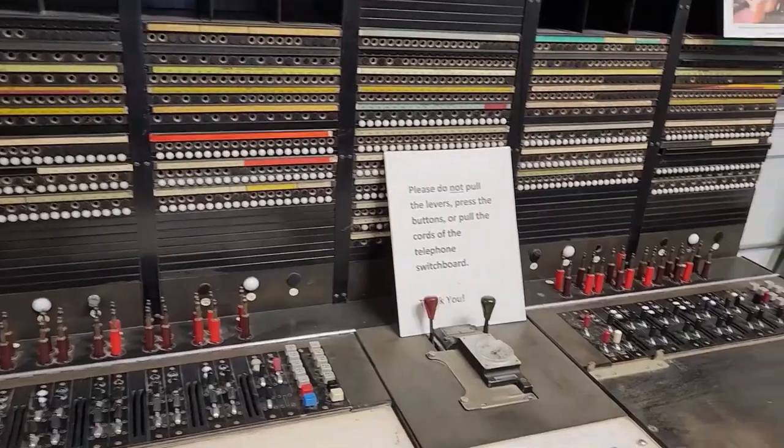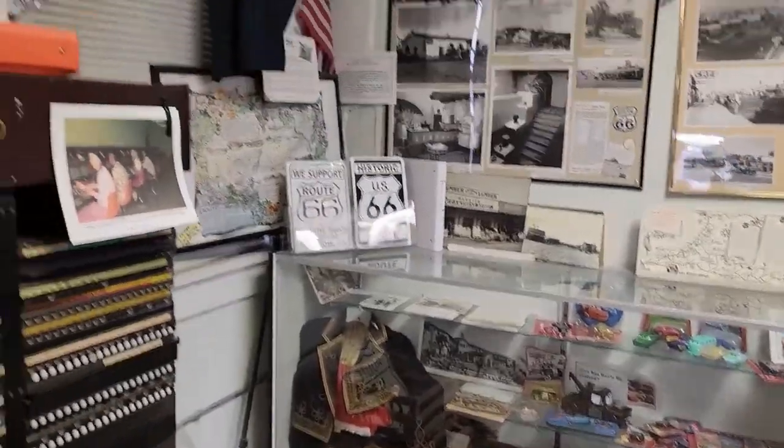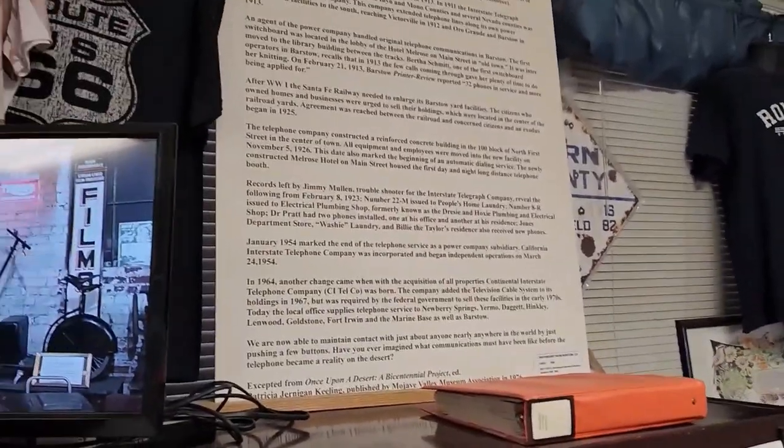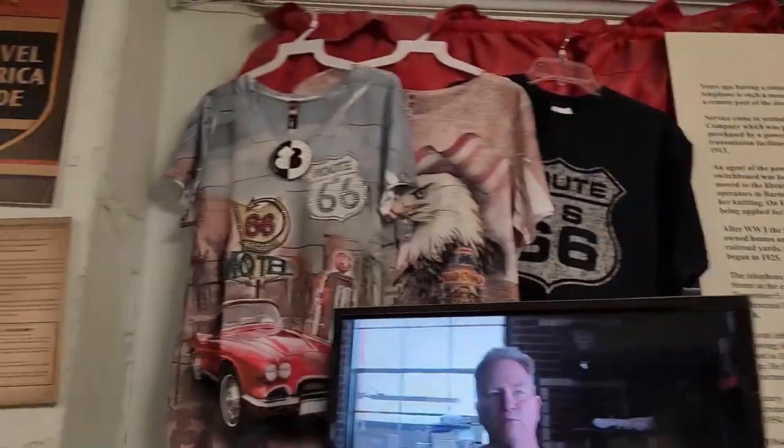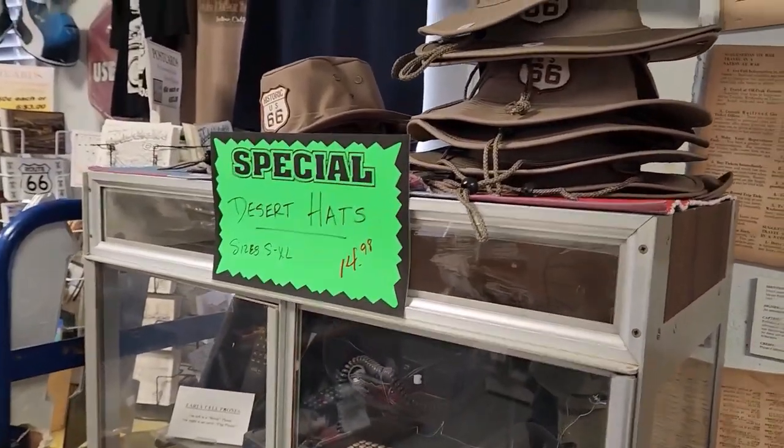This is an old telephone switchboard in here. It's a great museum. They have a lot of the history of Route 66. We have desert hats. Yes, yes. What do you think Ricky would like?